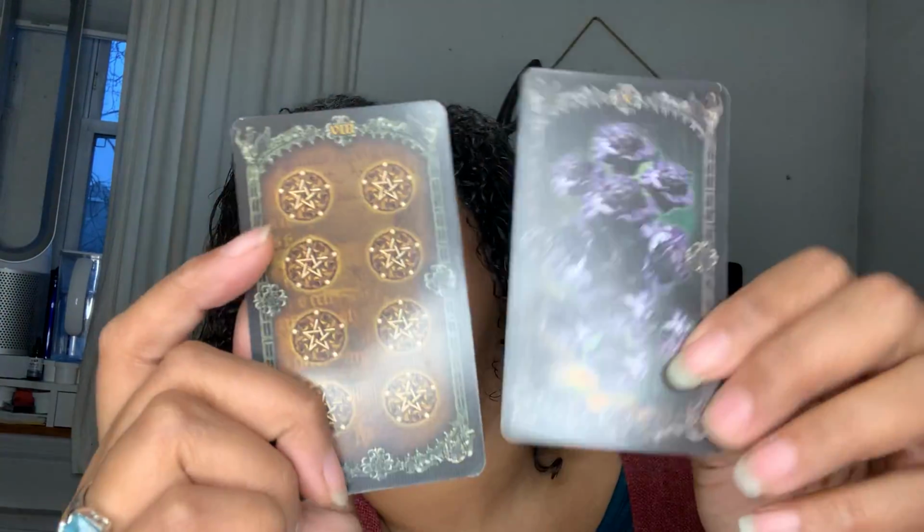We're gonna do a 2-card reading for my beautiful angels and demons that made it this far. Hello, my loves. And I think this is the last deck I'm going to review today in this outfit. I did 10 decks today. These two came out. You got the 6 of Pentacles and the 10 of Wands. No, the 8 of Pentacles and the 10 of Wands.